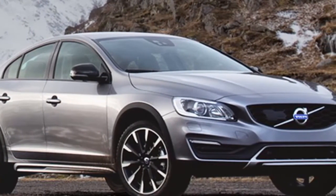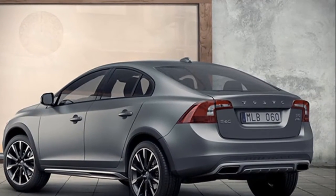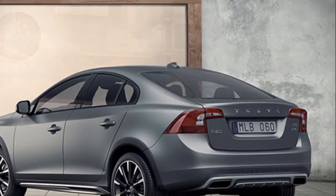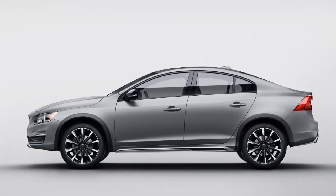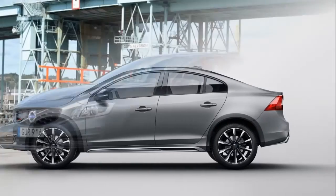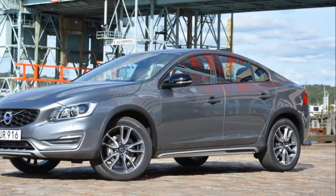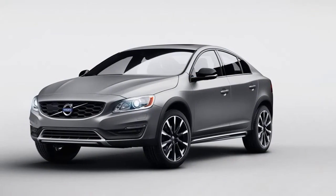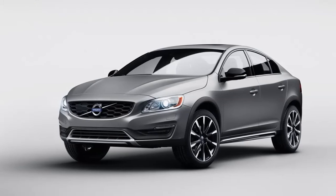Compare that to the compact SUVs and it's going to sound even more generous. The new BMW X1 has 193 mm, while the Audi Q3 has 170 mm of ground clearance. Let me put that into perspective for you. The V40 has a ground clearance of 136 mm, while the V40 Cross Country bumps that up by 9 mm, at 145 mm. When you compare the difference in the two, the S60's looks like lipstick on a pig, doesn't it? The S60 Cross Country also has 18-inch alloys by the way, as opposed to 17 on the sedan version.